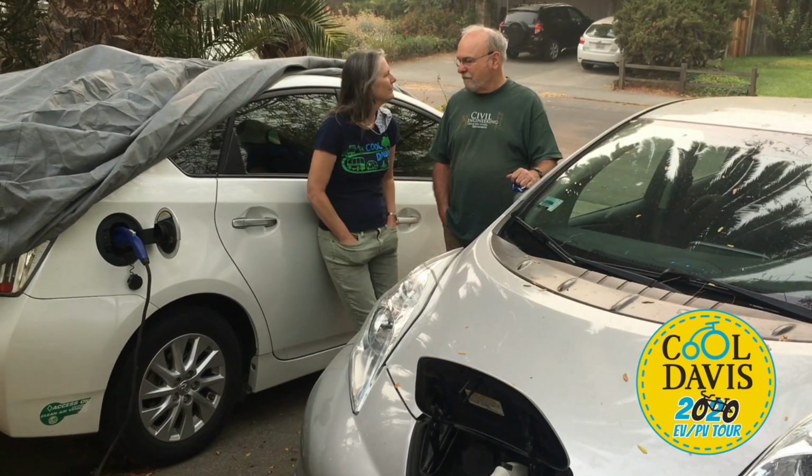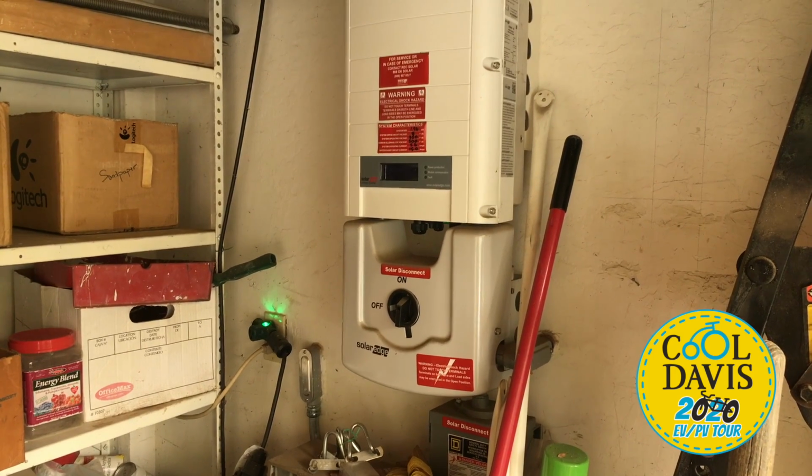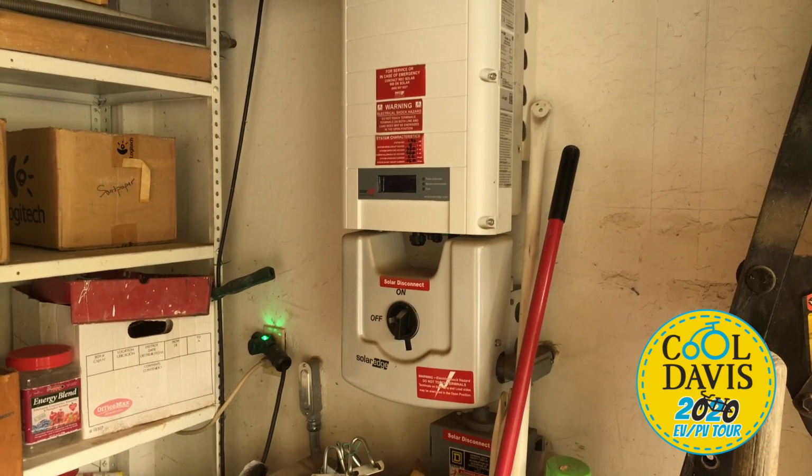Our system is a 1.95 kilowatt system, and it covers all of the power that we use for our house generally during the year. And when we added the cars, even then, we were still only paying a very small amount at the end of our true up period back to PG&E.